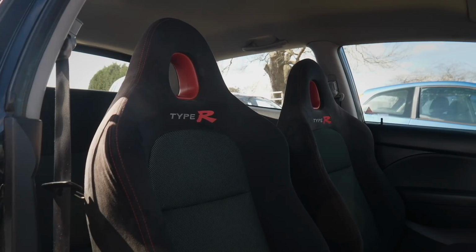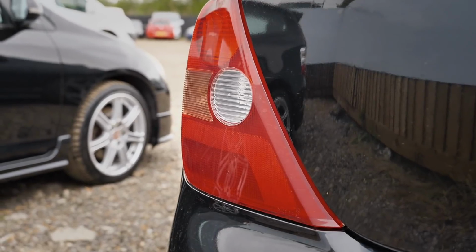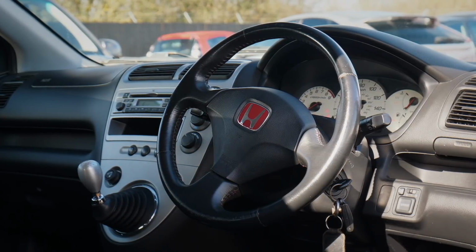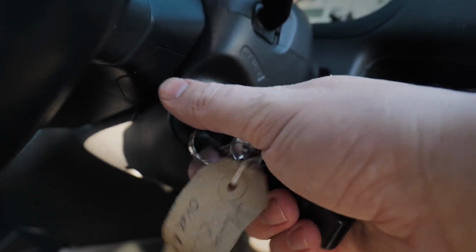On the interior, obviously the pre-facelift cars have got black seats. What else have they got going for them? Red rear lights, which I actually quite like, and there's loads of differences, but they are the main differences between pre-facelift and facelift. Same engine, same gearbox, same power. I have already started the engine. In fact, I'll do that now.